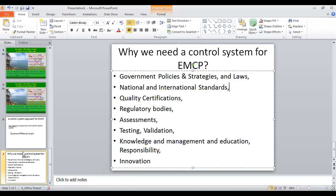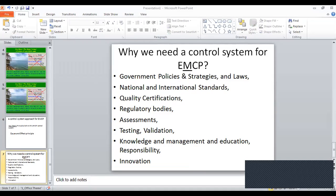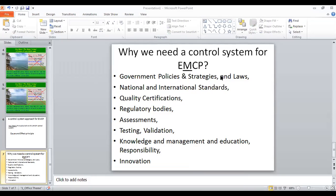When it comes to managing, there is a huge part related to control. Policies and strategies have some directions, means policies and strategies to direct. So this should be in this way. Some specification, giving directions means you are bound to follow; a kind of control is there.